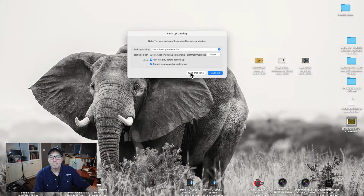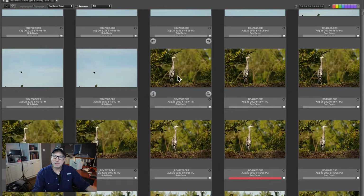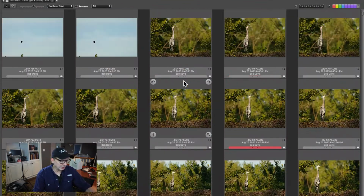Close that. Skip the backup. So then we'll pop back over to Photo Mechanic, and then it's super easy to see. I'm using "super" a lot today.